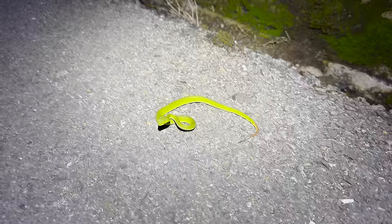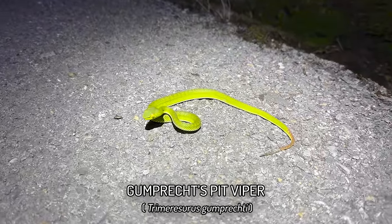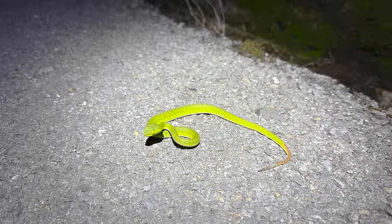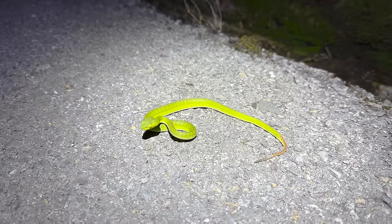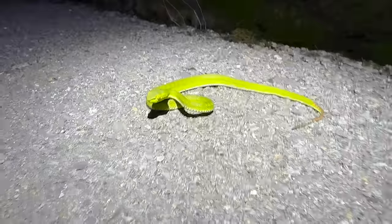Thank you. Okay, adrenaline rush worn off and another juvenile gumprechti on the road. This is almost the exact spot I found the krait. This one is just cruising around here. I just went back up on the road. But yeah, cute little snake. Let's keep moving. Okay, seconds after that, viper.